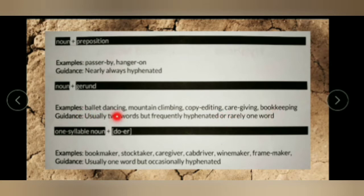So like ballet dancing, mountain climbing, the normal rule is to leave it as two words, and very few times you'll get copy editing, caregiving, etc. But words like bookkeeping are really very rare. Then comes one syllable noun plus doer.